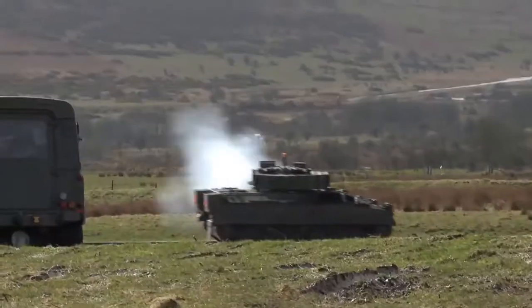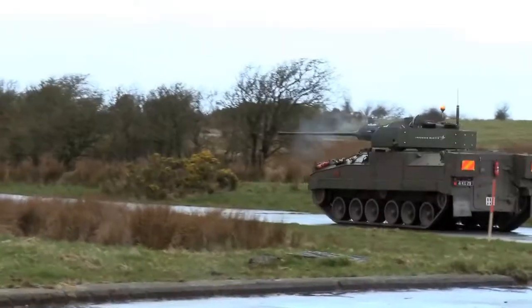As you know, we sit on two very large opportunities in the UK. First, to provide the lethality system for the Ajax vehicle, and then secondly for the Warrior sustainability program.